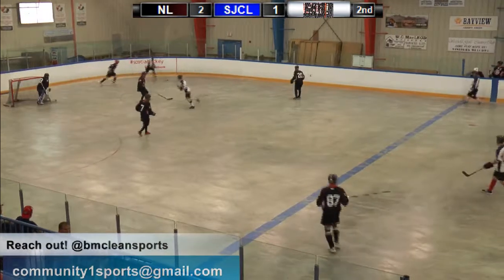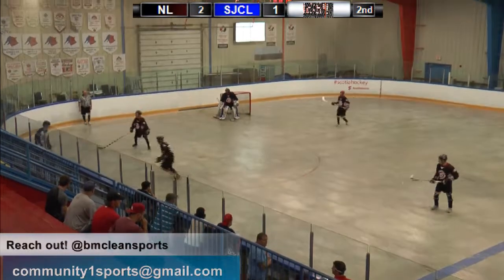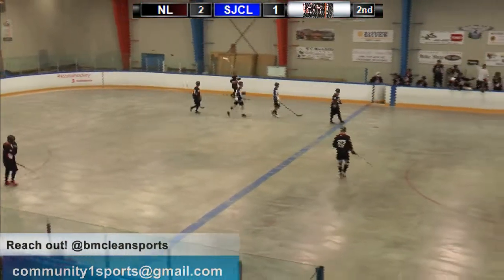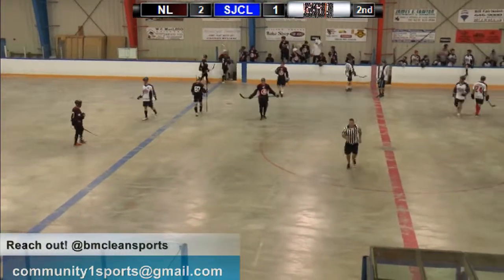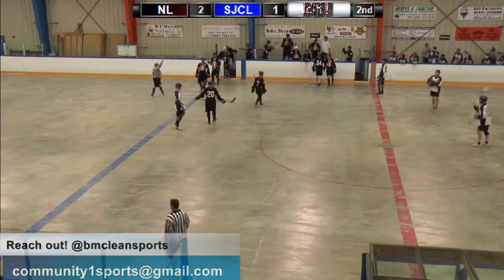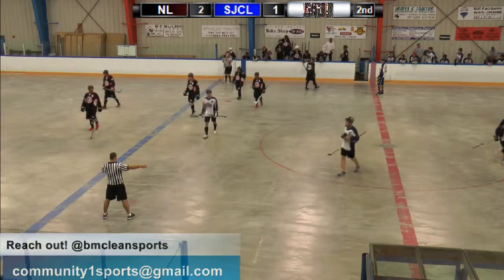Mason jumps over Blunden. Back up pursues to the near side. Shot by Sherwood. Stays, no, goes over the glass there in the far side corner. And that'll do it. Pretty much for the 4-on-4 and that quick little 5-on-4 for Newfoundland. Only 3 seconds left in that. And really no chances for Newfoundland.